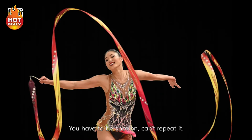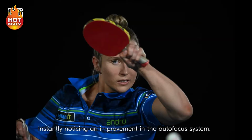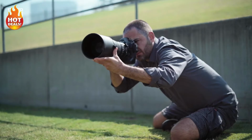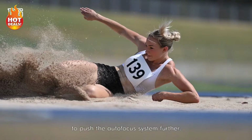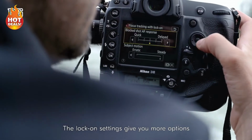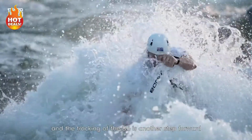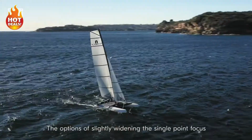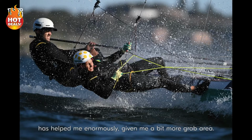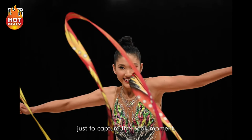Can't repeat it. Well, I've been shooting with the D6 today, instantly noticing an improvement in the autofocus system. I was surprised that it is possible to push the autofocus system further. The lock-on settings give you more options, and the tracking of the D6 is another step forward compared to the D5. The option of slightly widening the single point focus has helped me enormously, giving me a bit more grab area. 14 frames per second is extremely helpful in the world of sports photography just to capture the peak moment.